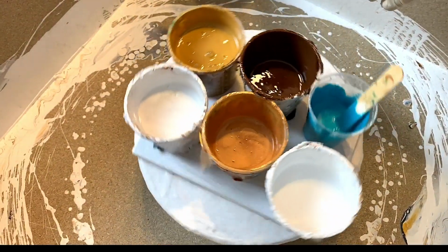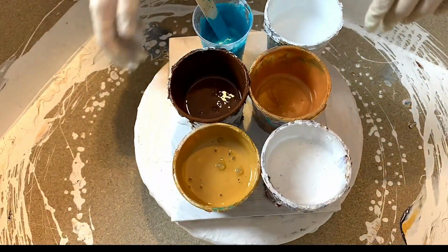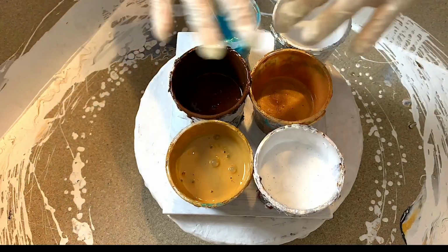I'm working on a normal pillow today. I don't want to create pearls in my bloom. So let's see how this is gonna do.